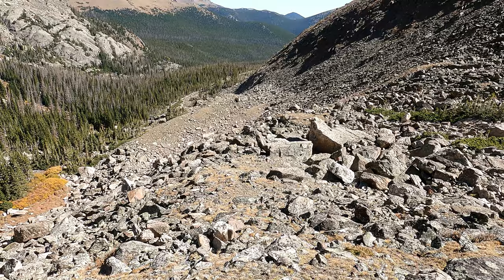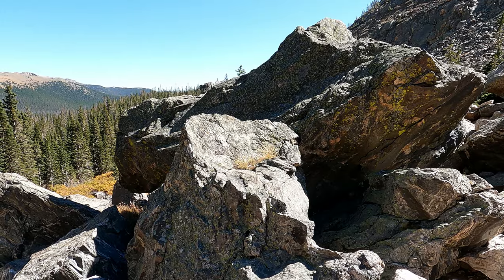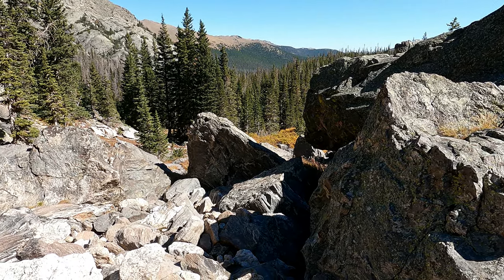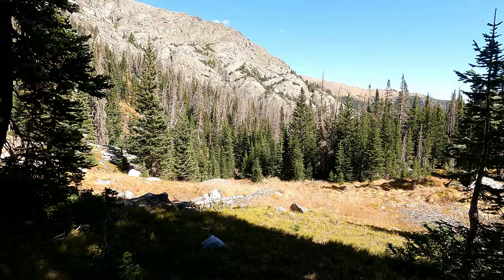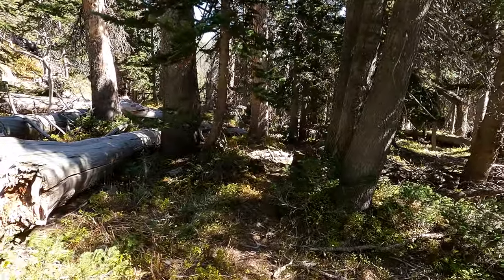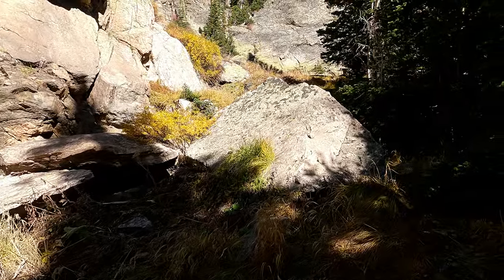Looking down at the next section. We're almost out of it. This is the very final rocky section. And then we're gonna be back into the trees and we're gonna be whacking. We're nailing this trail on the way down. We nailed it on the way up too. And we are almost back to the split where you can take it on up to Spectacle Lakes. It's literally right there.